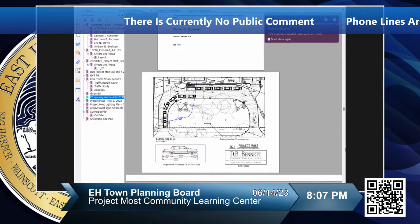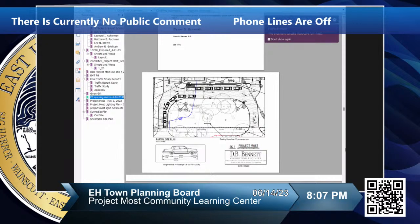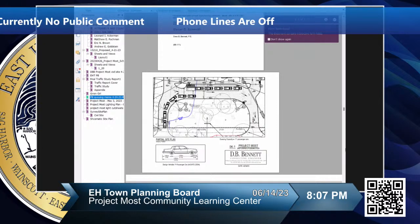Regarding the caretaker apartment, this was an issue that was discussed at the last meeting. The planning department confirmed with the building inspector that the use could continue without a variance. So that has been settled in the email correspondence confirming that's attached to the memo.